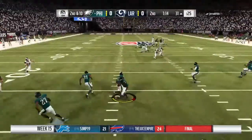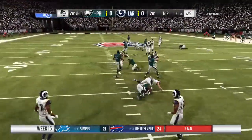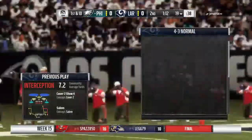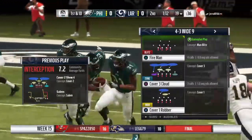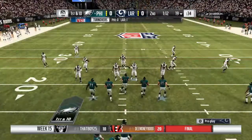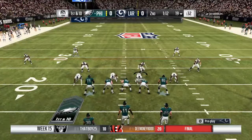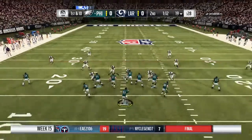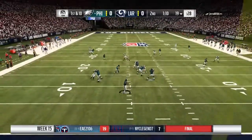Looking for Cooks, and it's intercepted. Picked off by the linebacker, Nigel Bradham. And he returns it up just shy of the 20 to the 19-yard line. Well, this is a defense that can confuse even the best of quarterbacks with their zone schemes. And here you've got a linebacker that's going to stay at home and just sit down in that zone. And this one basically comes right to him.